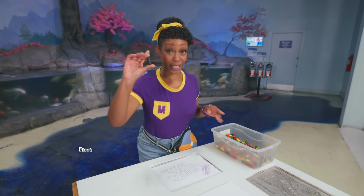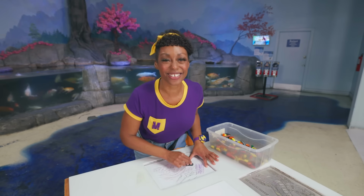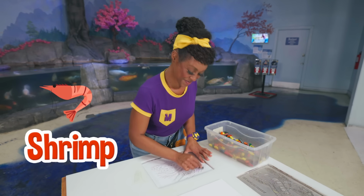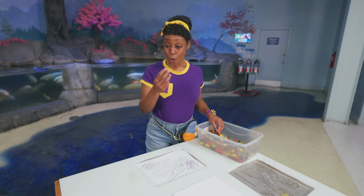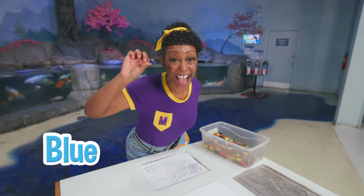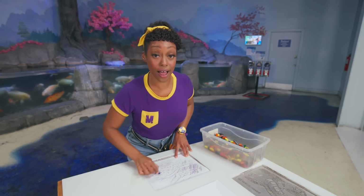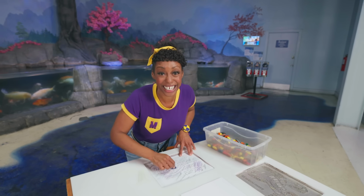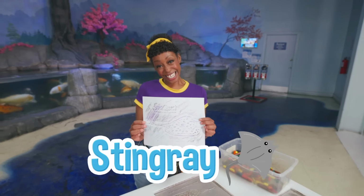Ooh, I want to use black next. This animal loves to eat shrimp. Ooh, I'm coloring with blue now. This animal has a really long tail. Do you know what it is? That's right, a stingray.